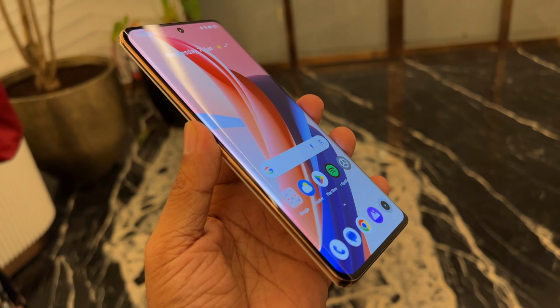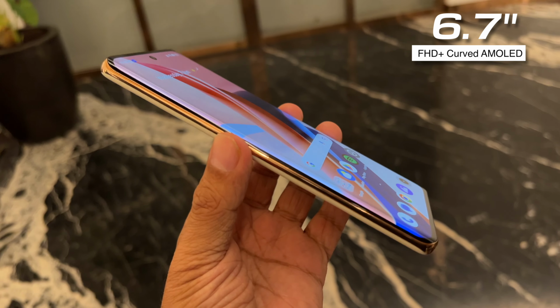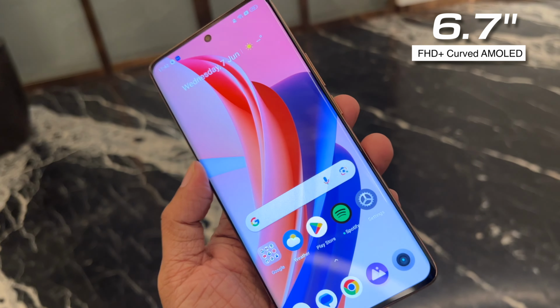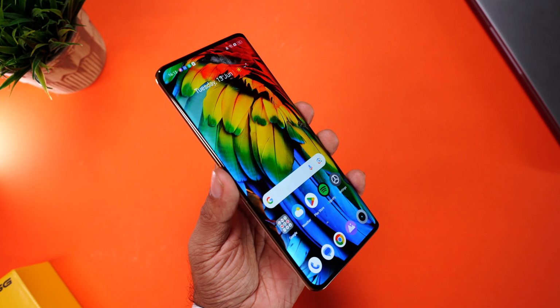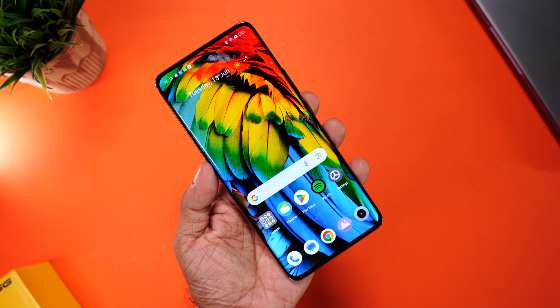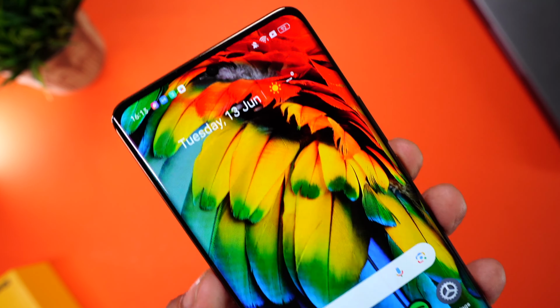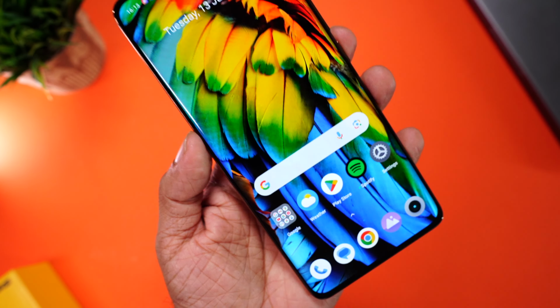Talking about the display, a 6.7-inch curved AMOLED display with a resolution of 2412 by 1080 pixels. Trust me, it looks gorgeous. The color reproduction is jaw-dropping. Super vibrant colors with deep blacks. The bezels on the top and bottom are completely aligned and very slim. Glad that Realme has been able to achieve this.